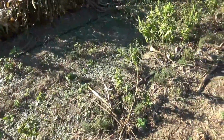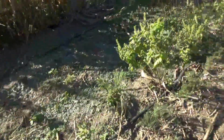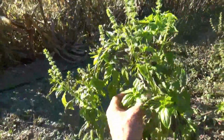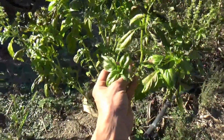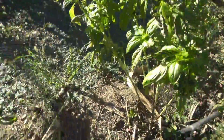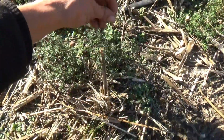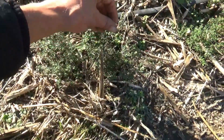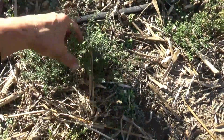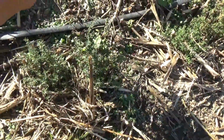Also, since I did that, that was about a week ago, the basil has put on new growth. So I'll just show you here quick. These are new shoots that have all come on in the past week or so since I put that down. And also the thyme here, which you probably didn't notice, but is hidden here, getting established next to the basil, also put on a lot of new growth. And so I'm pretty excited about that.